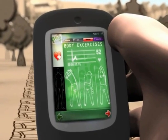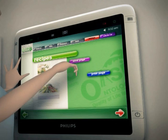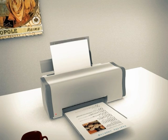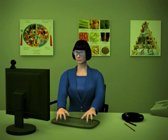OASIS also indicates to Sue what food she could prepare so as to be in accordance with John's diet. She gets various suggestions from which she can choose. The advisor also prints out shopping lists of the ingredients that Sue doesn't have for the recipes. John's doctor and dietitian can follow this, and if needed can modify this remotely.